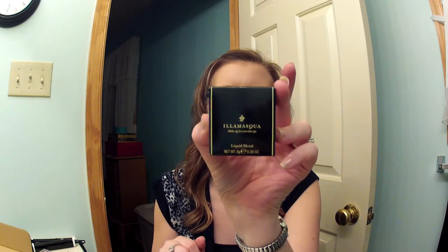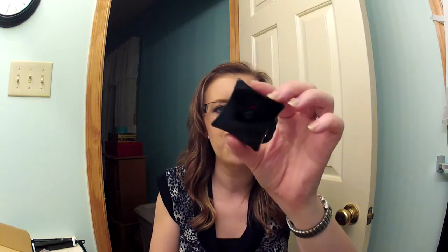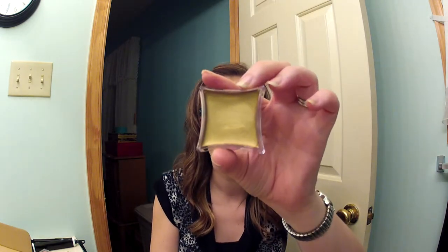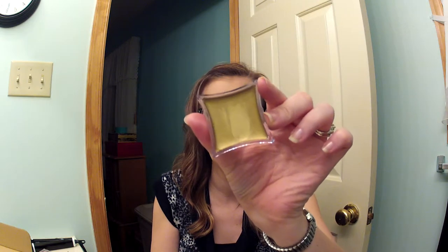And the last thing in this goodie box was from Illamasqua in the color Electrum. It's a cream shadow. I've never owned anything by Illamasqua. I felt like I had a luxury product in my hand because it just sounds so luxurious. Love the packaging. I just want to keep this on my counter. It's so pretty. And I did swatch this. It's this gold cream shadow. It's in liquid metal.